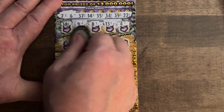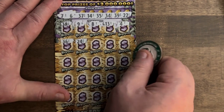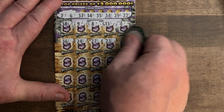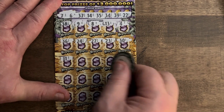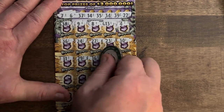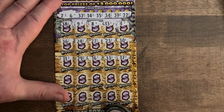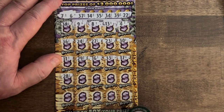4. 36, we got 35. 24. 27. 23, we got 22. 30. 11. 29, nothing. 16, come on, give me a win. 2 tickets, I would think I would get a win. 33, 17, 28, nothing yet.